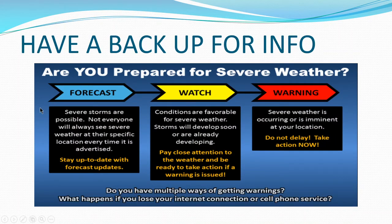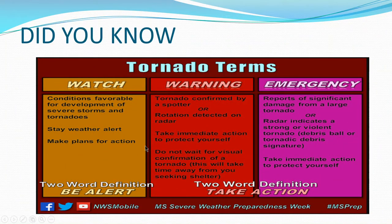Are you prepared for the severe weather? Do you know your forecast? Do you know if there's any watches? Do you know if there's any warnings? Have multiple ways of getting this. Even as amateur radio operators, we have a number of tools that are not necessarily our radio to get that. Though we do try on the regional network to put those out when there's things that we need to be aware of in the future.